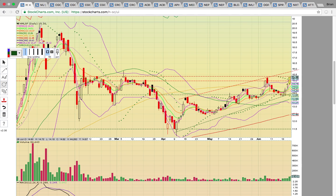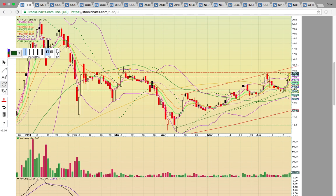As you can see here, it's breaking out above the highs. You've got a break above this June high, and if it can stay above that level at 15, that's going to signal it wants to head higher. It's got this nice uptrend going. Now it needs to break the March high close. It's hitting that level. If it can get above 15.50, that's going to signal it wants to keep pushing.